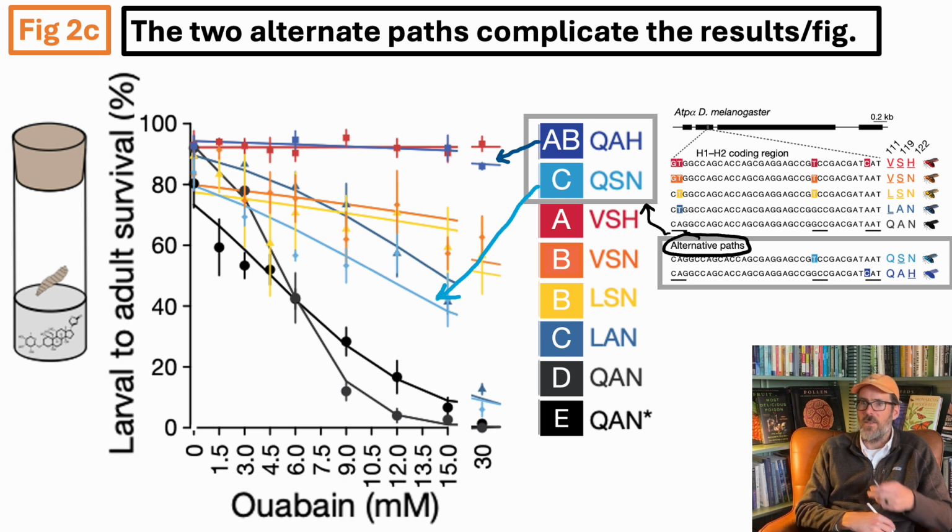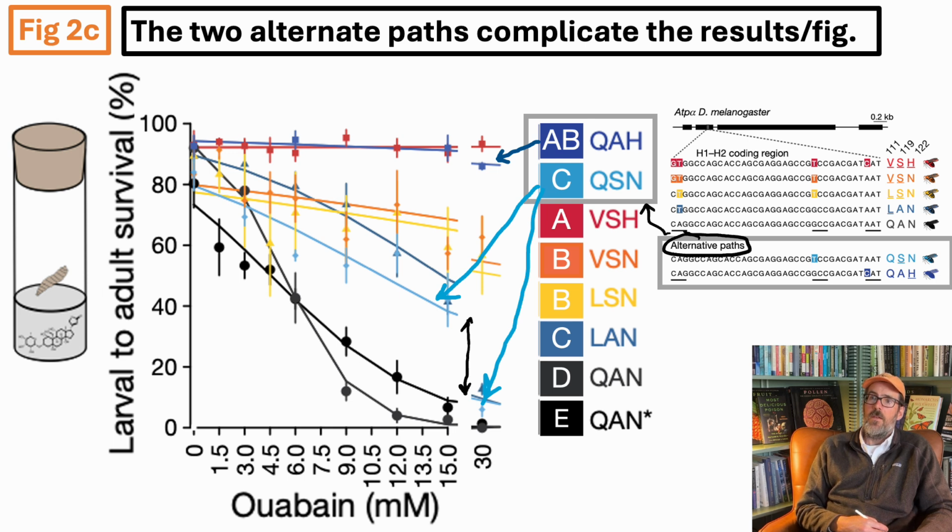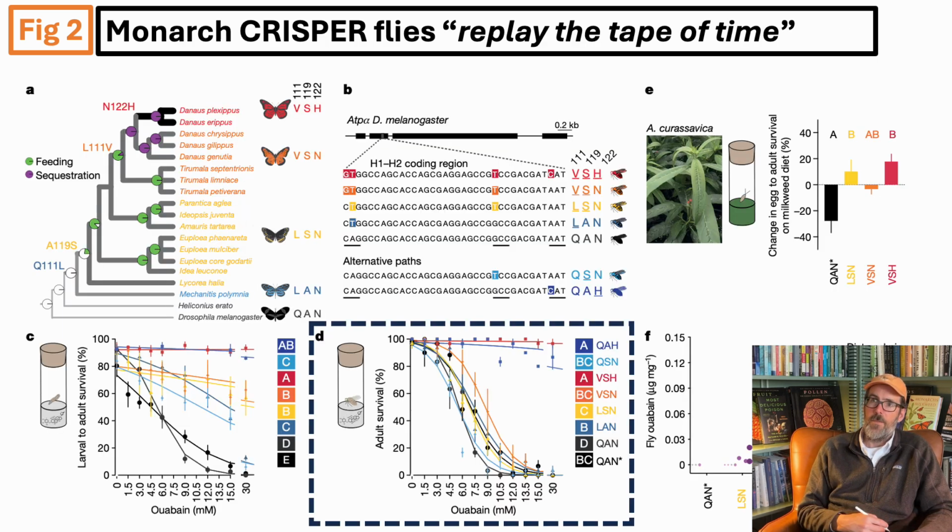But then QSN is also an intermediate genotype. So it has one. VSH is the genotype of the monarch flies or monarch butterflies. VSH in the flies produced the highest fitness, but VSN produced a little bit of fitness, that is larva to adult survival, and QAH though was 100% tolerant, which has only one of the same mutations as VSH, which again is a little bit confusing to me. There's still that discontinuity across that gap.